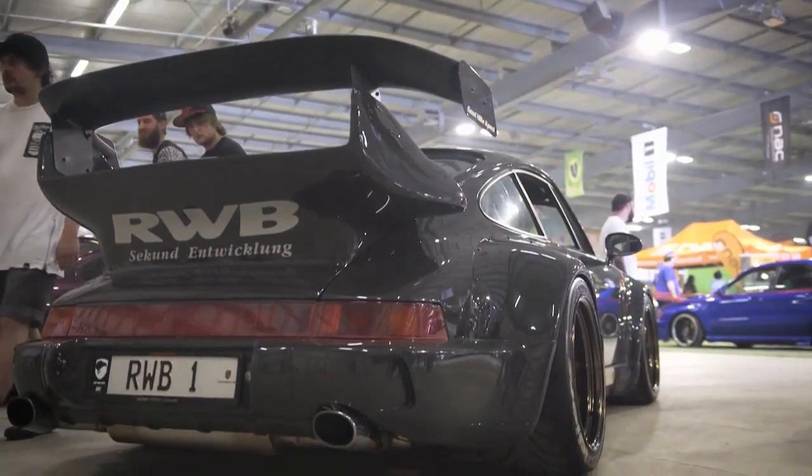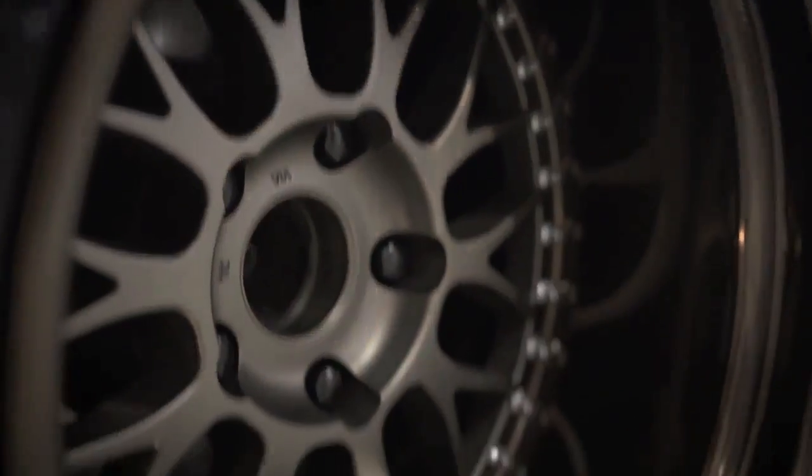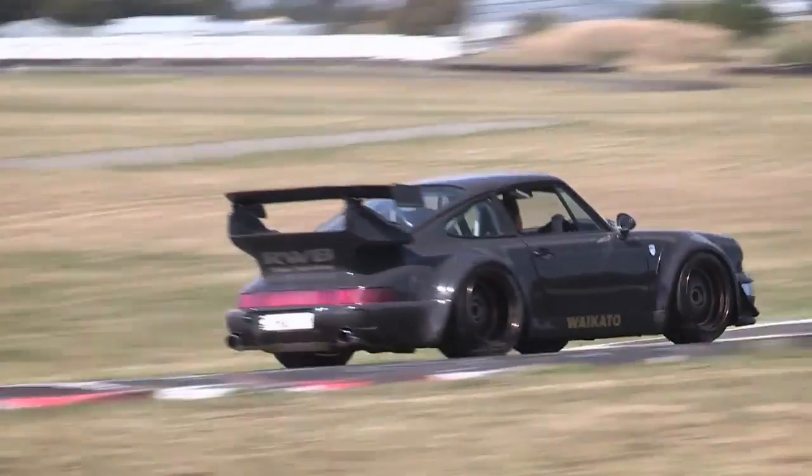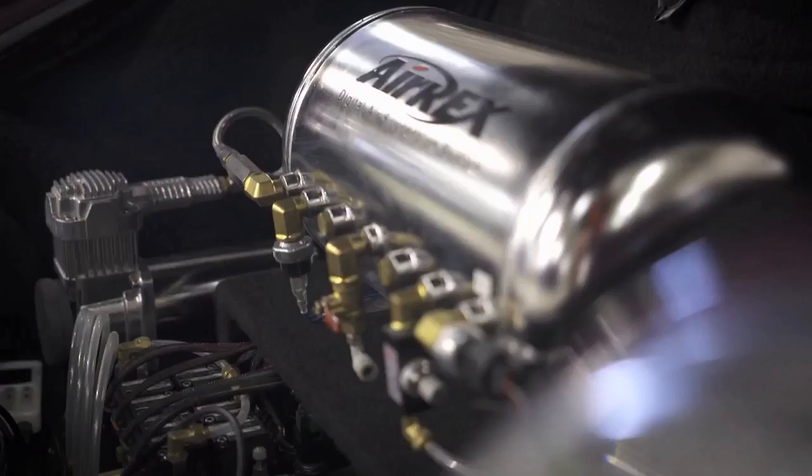Anthony went for a performance route with a more subtle kit, if you can ever call this subtle, and a street motor built to RS Cup spec. Nan opted for the wilder and wider kit, while the rebuilt stock motor and airbag install points the 964 firmly in the direction of a street cruiser.